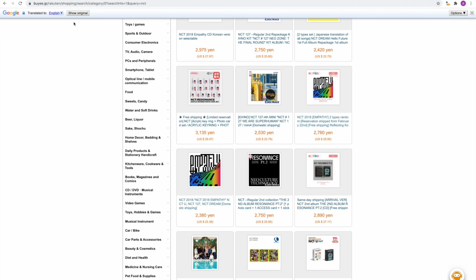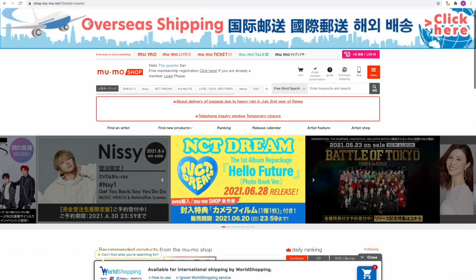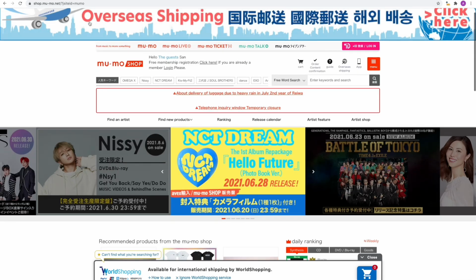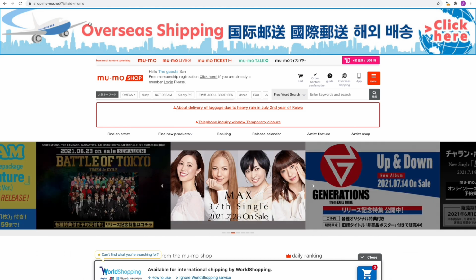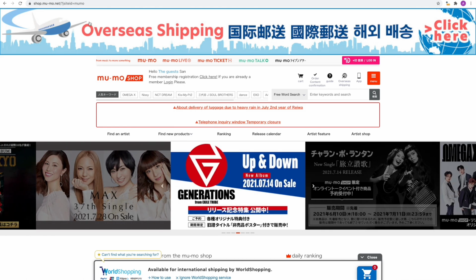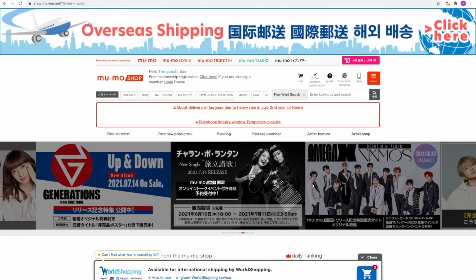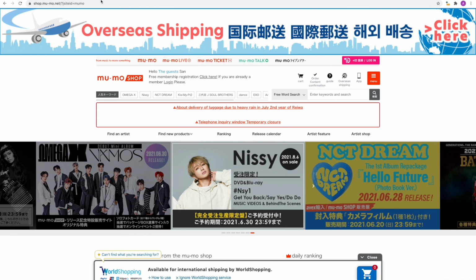So now I'll show you the sites that I usually shop off. So this is Momo Shop. This is like the one that I showed you on Buyee, but this is the actual store. So here you can read more details about inclusions, special benefits, and other things like that. Usually for Japanese albums though, they always release first press limited edition things, so you have to make sure that when you're buying these albums, they still come with photo cards, because a lot of these standard editions will not come with cards anymore.